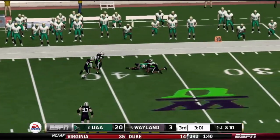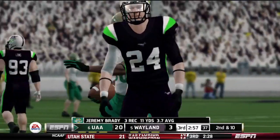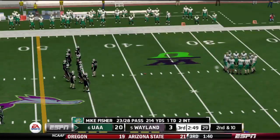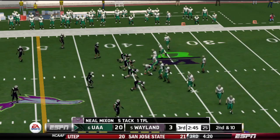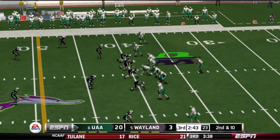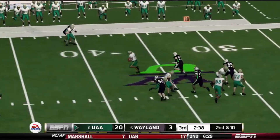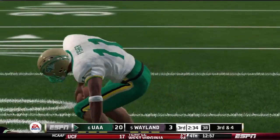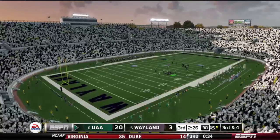Quick pass. They'll drop him for a loss. So it's complete, but they didn't get much there. And that's because the defense was just waiting on it, and they attacked. The quarterback should have found somebody else downfield. From their own 39-yard line, it's second down. Five wide. He's going to try and scramble. Decides to slide. Fisher gains about 6 yards on the scramble. That'll bring up third and four.